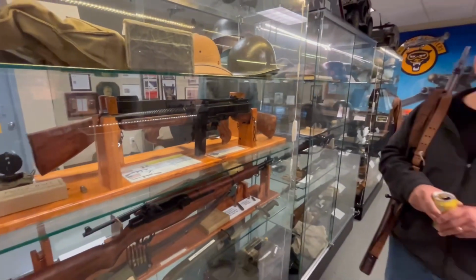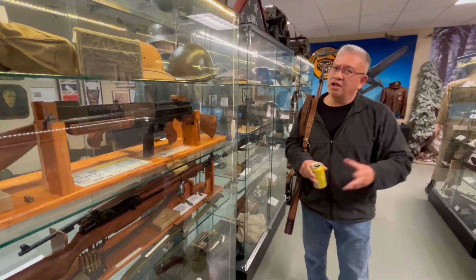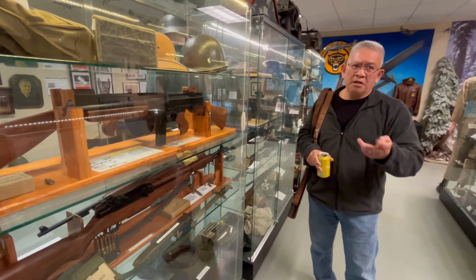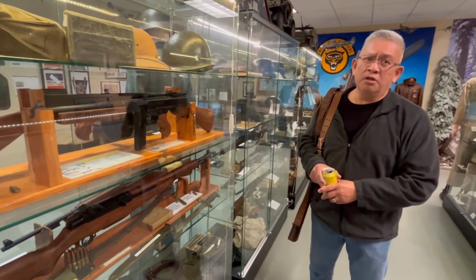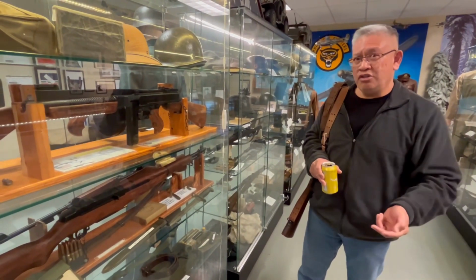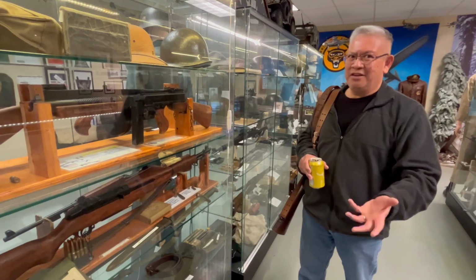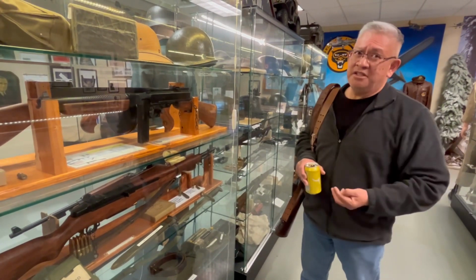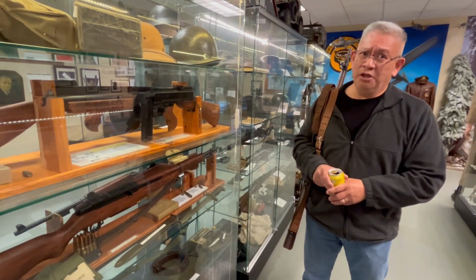The trouble with drum magazines is they're very unreliable. They cause a lot of stoppages, not only in the 1921 Thompson, but also the Russian PPSh-41 submachine gun and its Finnish copy, the Suomi, which also had drum magazines that held about 70 rounds, but they were prone to a lot of jamming, and drum magazines are very difficult and complicated to reload.